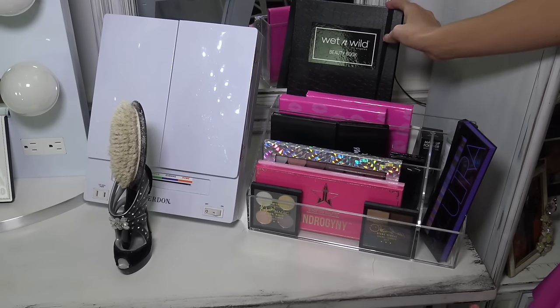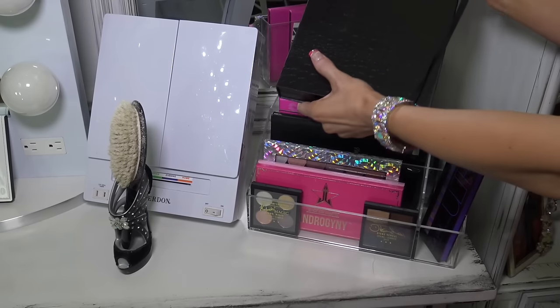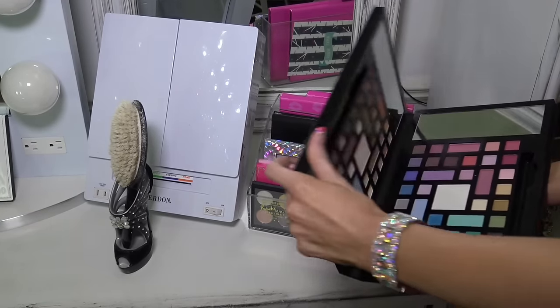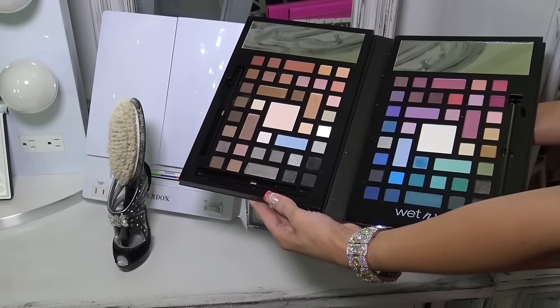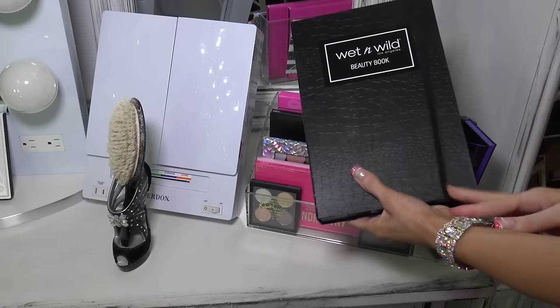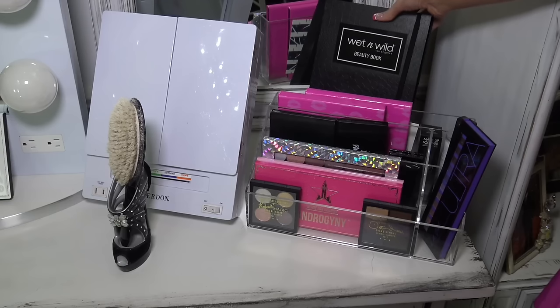You guys saw this, I believe in part 1, it may have been part 2, but let me show you just in case, because this is wild. Look at that. And it came with 2 pencils and a brush. So this baby, I have not actually had a chance to put to the test yet, but it is so cool. So she stays on display.